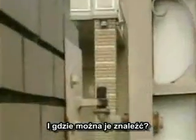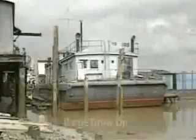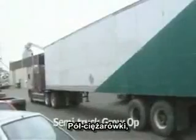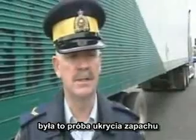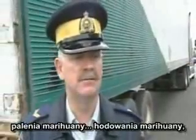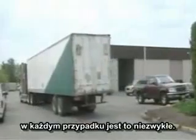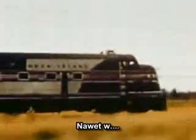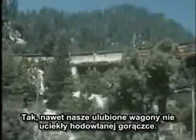And where do you find them? Well, it would seem just about everywhere. Barges, semi-trucks. Whether it was for the mobility of it, or whether it was an attempt to disguise the smell of growing marijuana, in any event, it's unusual for that reason. Even in train cars? Yes, it seems as though even our beloved caboose cannot escape grow-up fever.